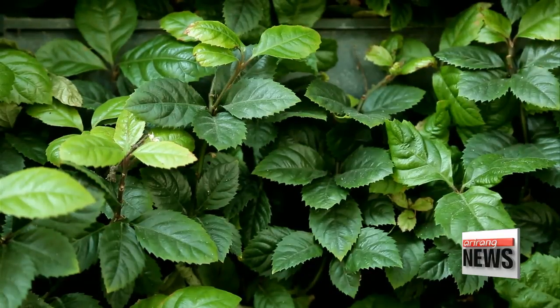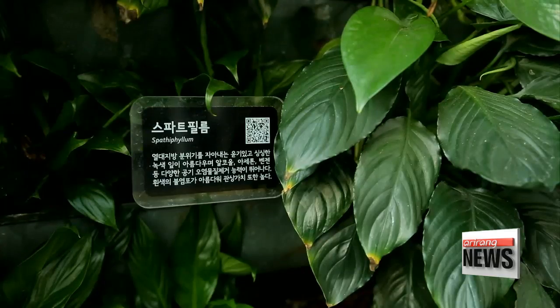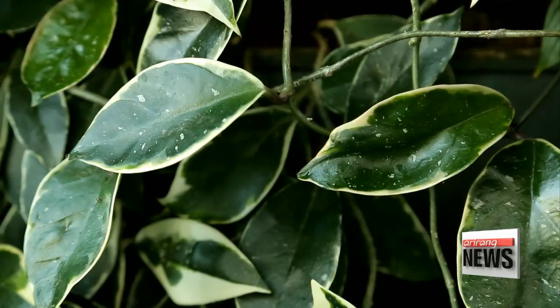70,000 plants belonging to 14 species are planted here, including devil's ivy, ardisia, and philodendron. Our vertical garden's visual effect adds a sense of comfort. The temperature and humidity are improved, enhancing air quality in the summer and winter. There's also the effect of filtering out fine dust or interior pollutants.